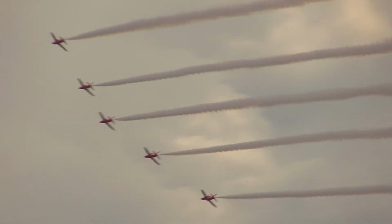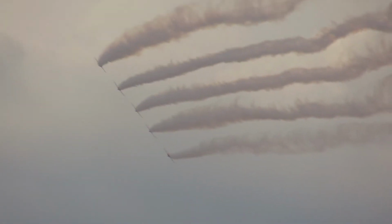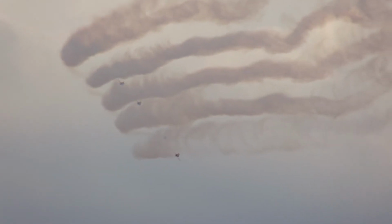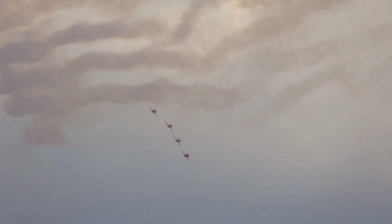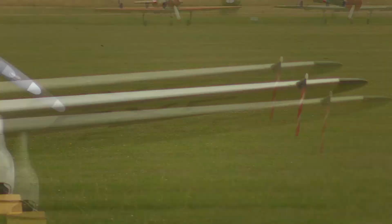The second year pilot with the team. He is on the right side. He flew as Red 2 last year. He's a former Tucano and Tornado pilot. He'd like to say hello to his mum and dad, Val and Trev, watching today. Now looking ahead for Jippo and the Jippo break.